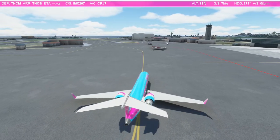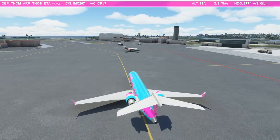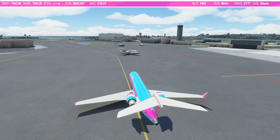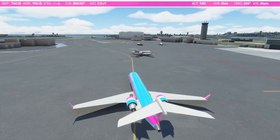Oh yeah, why did I end up with this colour scheme for the livery? Someone asked, who asked? I'm so sorry, I've lost who asked. But yeah, this. Oh, my FO is in the way of my ability to get to the pedals. Sorry.